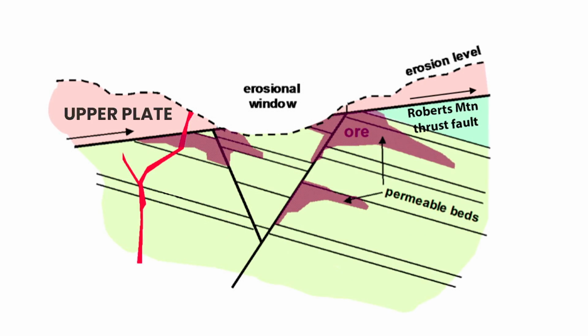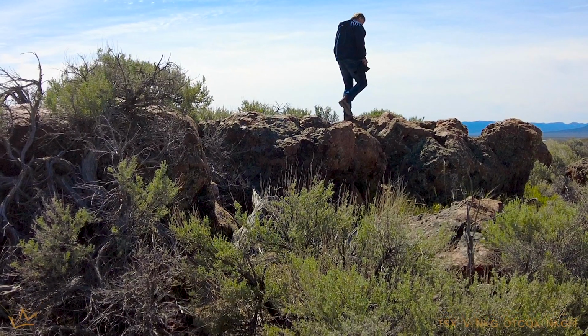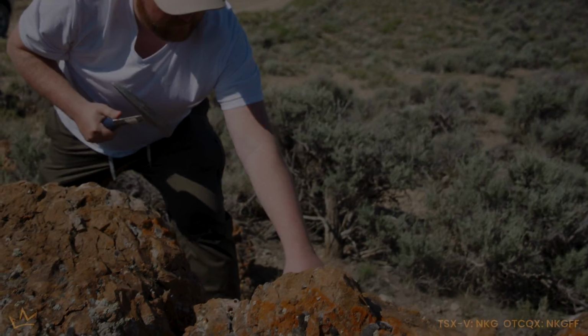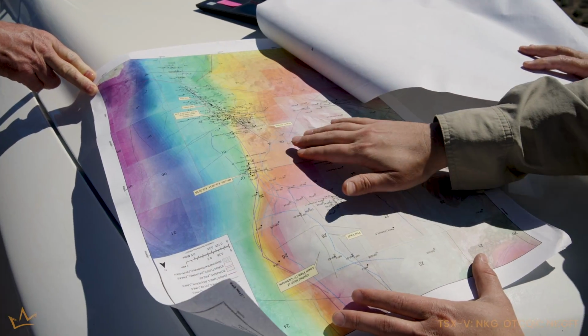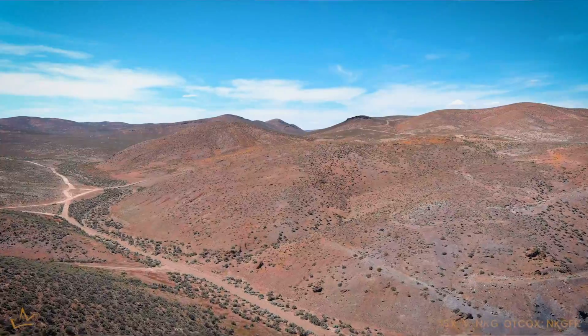The story is very simple. In Nevada, you want to be in what we call lower plate rocks, lower plate limestones. Now, there are places where those rocks are exposed and many discoveries have been made. There are other places where the Roberts Mountain thrust and the rocks that are above it cover those rocks. We're looking for big gold deposits in areas where we know there's limestones that are permissive for hosting gold underneath the Roberts Mountain thrust.